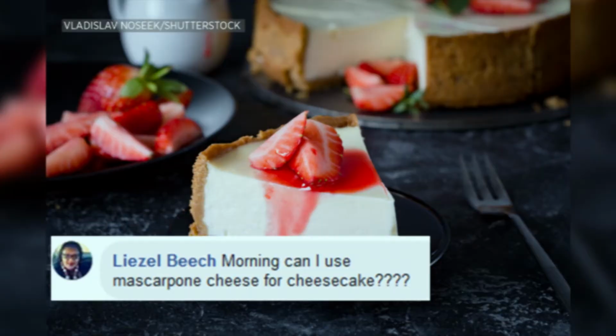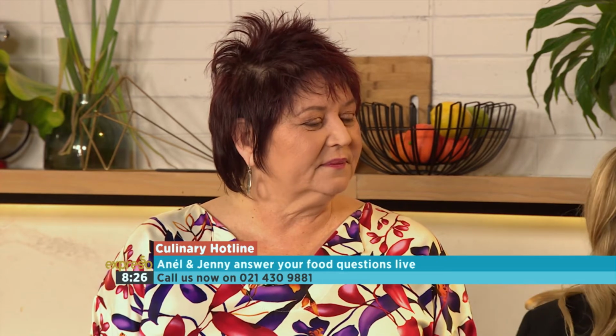A question was asked by Liesel Beach, who said, "Can I use mascarpone cheese for cheesecake?" Yes! A resounding yes. It's so delicious. It gives it depth and it's lovely and creamy. I would use that instead of fresh cream, because sometimes a recipe calls for half a cup of fresh cream. Mascarpone cheese is basically the Italian cream cheese, and cream cheese that you get in the shops is more American.